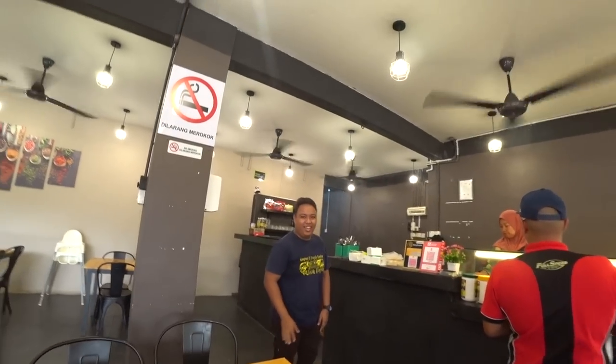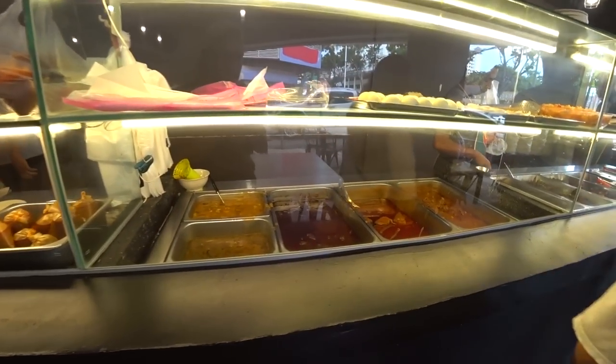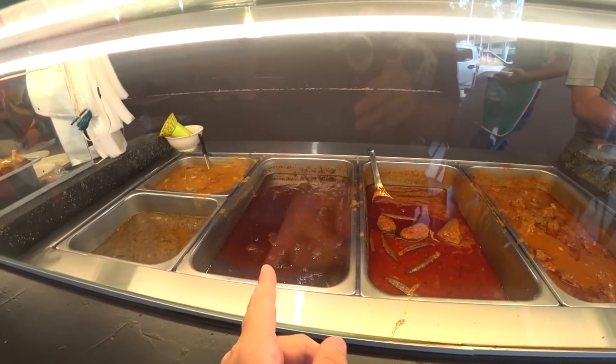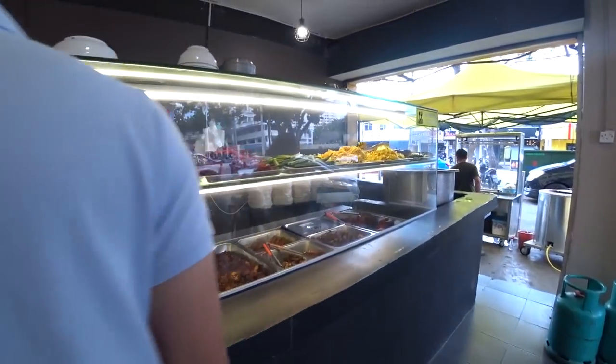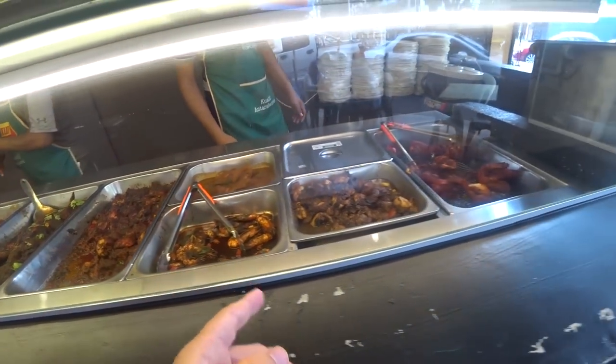Thank you very much. So I'll just show you as we walk out all the different foods they've got. So here are all the curries. I think that's the beef, fish, mutton. They've got the eggs. I don't know what this is. And then it's just more food. Probably your chicken and your meats, prawns. They look quite good, don't they?